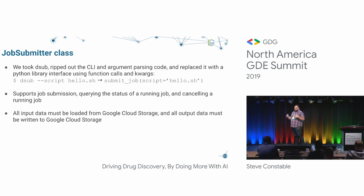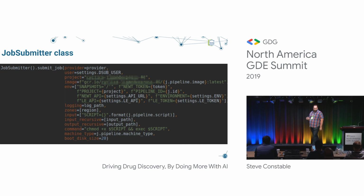So what we did internally is we started with this application, and we go, okay, well, we don't really want a CLI. So we're going to rip off that CLI layer. We don't want that anymore. And we're going to replace it with sort of a Pythonic library interface. So for example, this little snippet of code which submits hello.sh for execution goes from a line in bash to a Python library call using kwargs. So we're gaining all the functionality that we need. And in addition, we have this constraint that all the data must be loaded from GCS. So this is all functionality we essentially got for free, which is great.